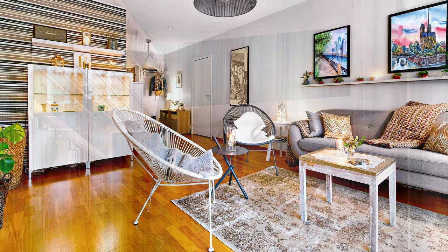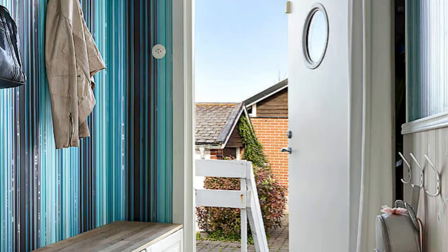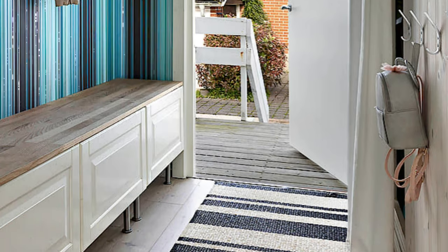In this image, you can see an adorable small hallway with the walls dressed in a modern wallpaper with blue stripe pattern.